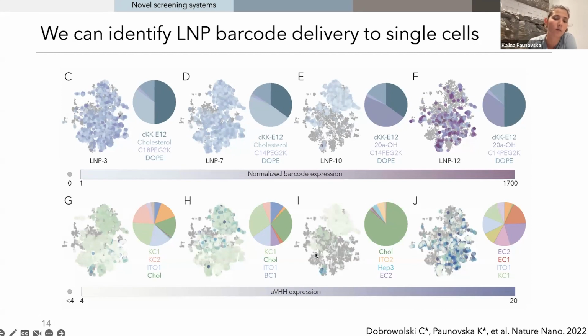And so on top of this, we also overlaid AVHH protein expression. And so what you see here is that for LNP-3 and 7, the protein expression kind of mimics the biodistribution, in the sense that where the particle's barcode was found, we're also picking up a lot of protein expression. LNP-10 is of note here because the protein expression is actually quite low compared to some of these other cholangiocyte delivering LNPs like LNP-7 and LNP-3, even though the barcode biodistribution wasn't quite that low. And finally, we can see that with LNP-12, we have high biodistribution and pretty high functional delivery in those particular cells as well.